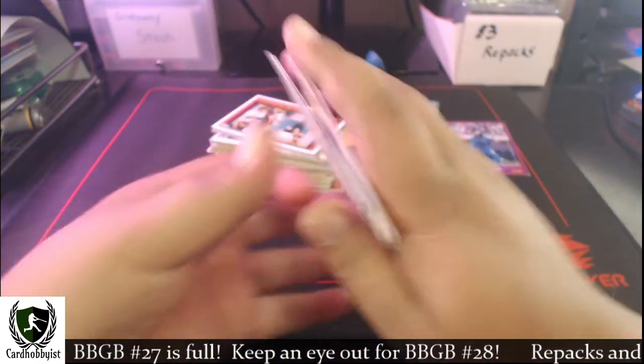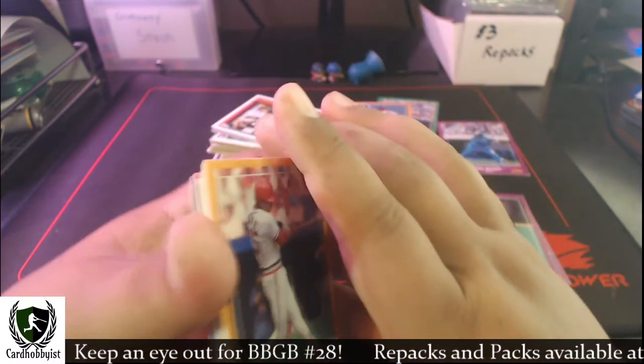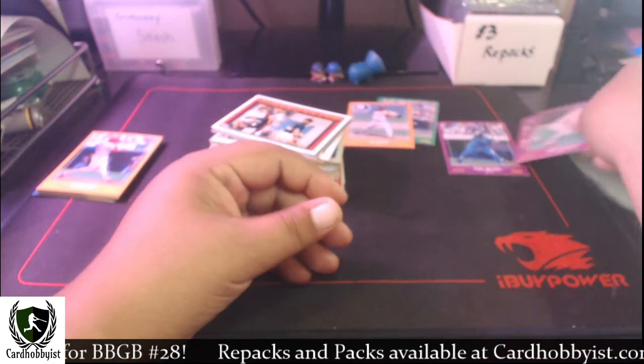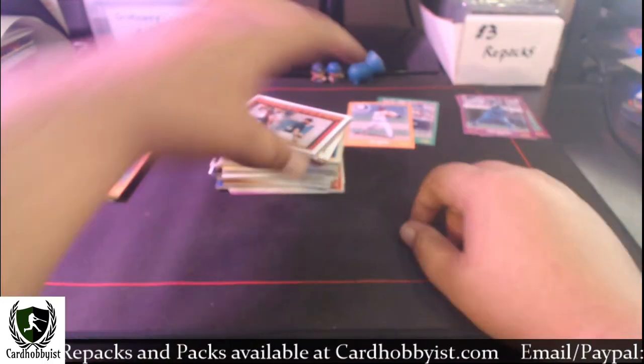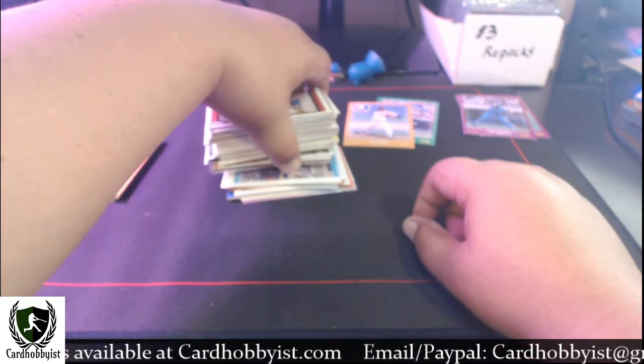Lake. Steve Lake. I always enjoyed 88 Score because of all the different colored borders. Actually, wasn't a bad pack. Got a couple Braves, two Hall of Famers, and a should-be Hall of Famer, Mr. Fred McGriff. Now let's go through these. Where's that penny sleeve card? We'll put that one at the bottom.